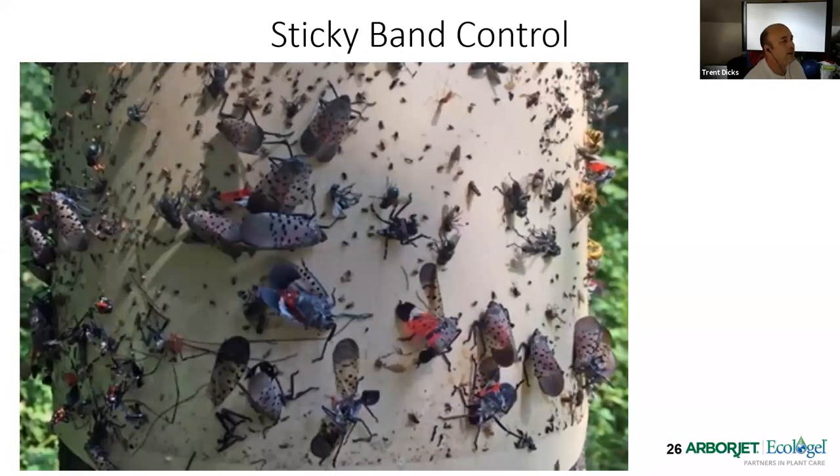So let's talk about some of the different control methods that are out there. Sticky bands have been used to measure it. The one thing you have to keep in mind with this is squirrels, birds, and everything else, so you may want to put some sort of chicken wire around that. But what we've seen in our research is they'll actually just build a bridge over the ones that are stuck there to keep continuing to go up.